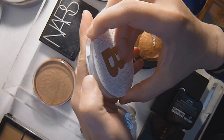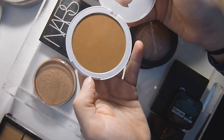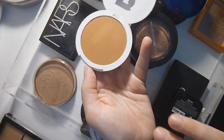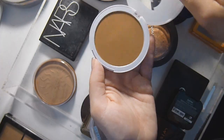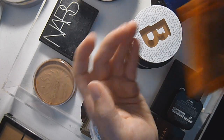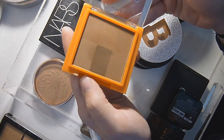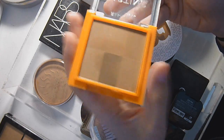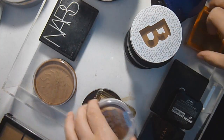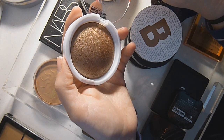I have one from Beauty Bay in Fawn. I'm not sure about this one. It seems really, really yellow, but I've only swatched it. I haven't used it on my face, so I need to test it out and see what I think. This one from Rimmel. It's actually a face powder, but again, it's good for a good warmth. Mega Karma from Makeup Obsession.